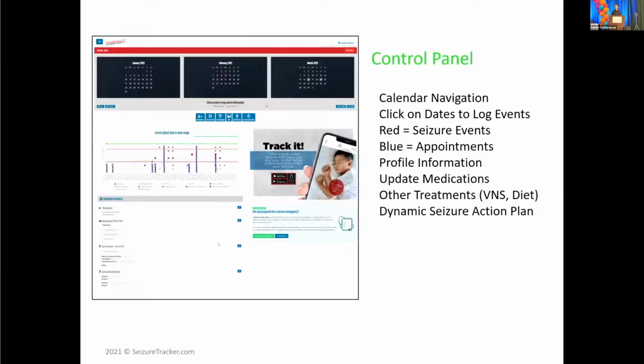So I'll just run through a little bit about what Seizure Tracker does. This is kind of exciting for us. We just launched a new website, and you actually can go to Seizure Tracker and see this now. It's been in beta testing for about 3 months, but it went public last week, and this is sort of the new unveiling of it.